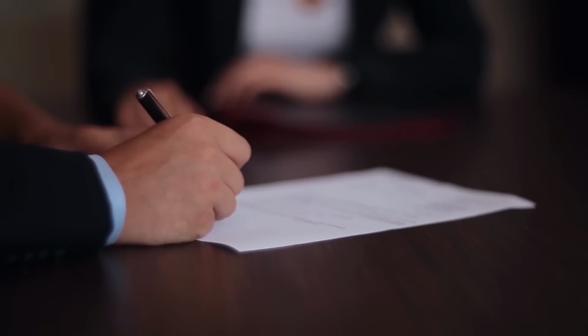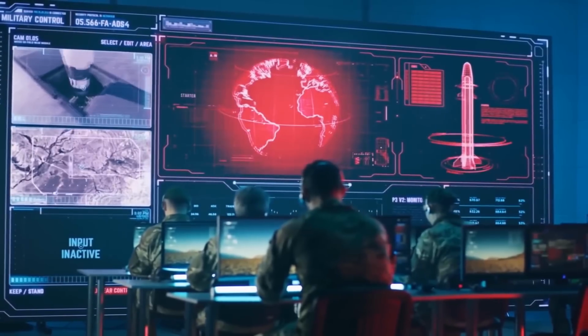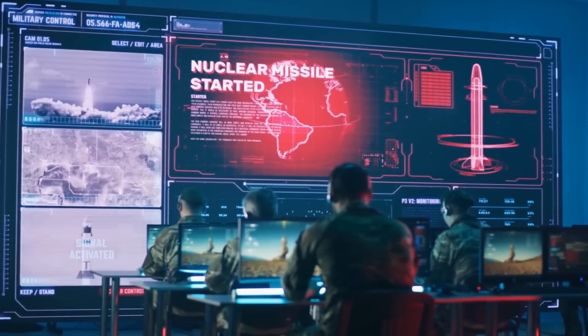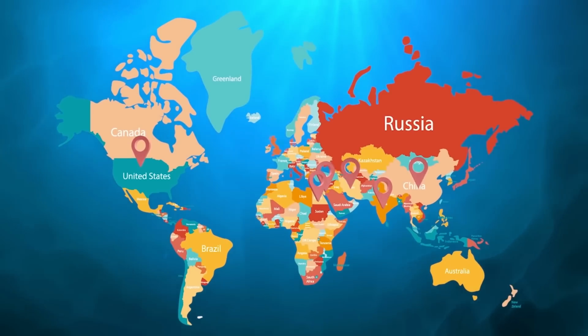The CTBT is widely supported, having collected signatures from 185 countries, but the treaty cannot enter into force until 44 countries that possess nuclear technology sign it. It currently lacks 8 such signatures, including from Israel, the US, China, Egypt, India, Iran, North Korea, and Pakistan.